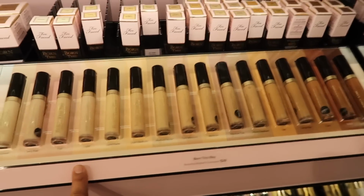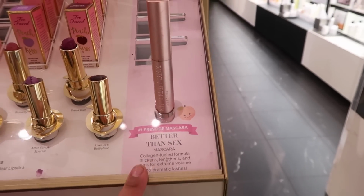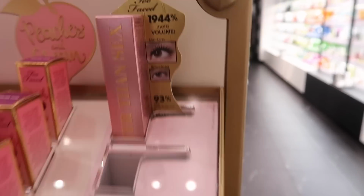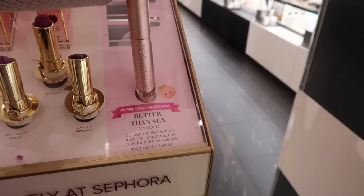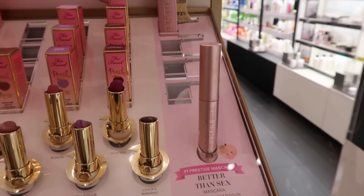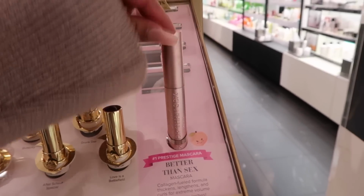that I really like. My all-time favorite mascara, the Better Than Sex mascara, is really good. It makes your lashes, as you guys can see, super long. This is a mascara that I used to wear all the time, but I just stopped using it. I have the mini size one, but I actually love it so much. If you guys try this, you guys are gonna be hooked on this.